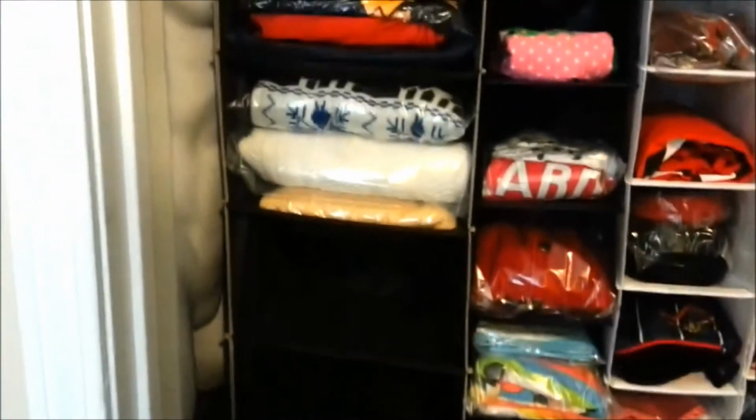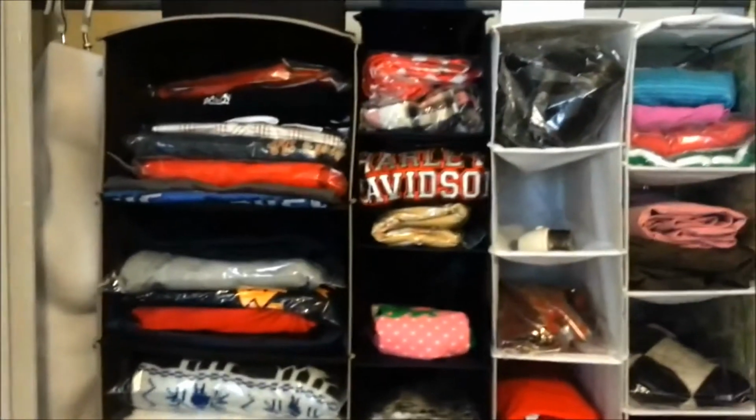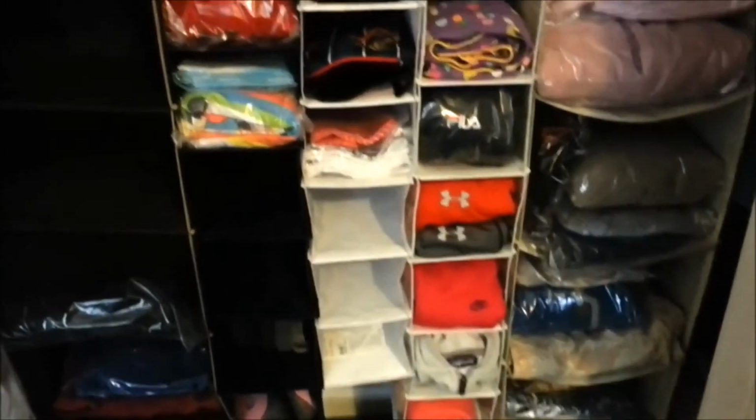But all these other things here are what I currently have listed in my eBay store. I can see where it all is. The categories here make sense for me. I tried to put some of the logos, you know, so it's easy to see and know what I have.